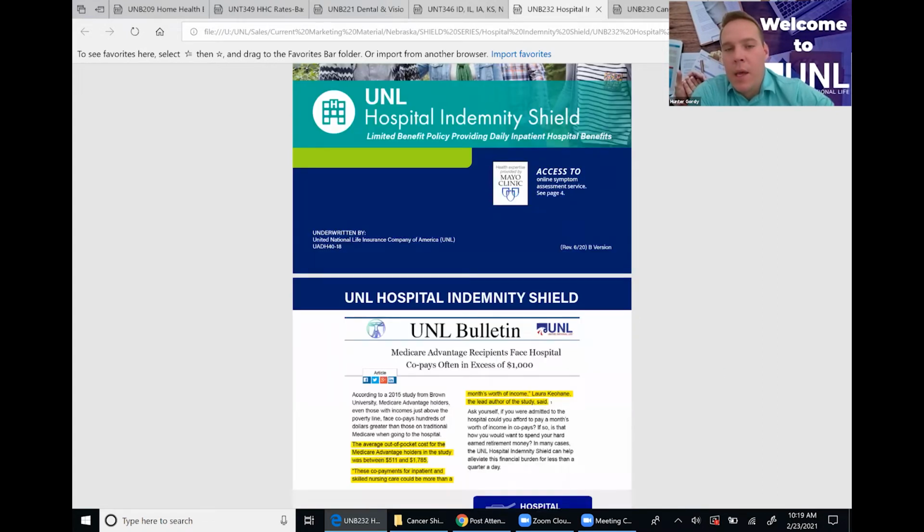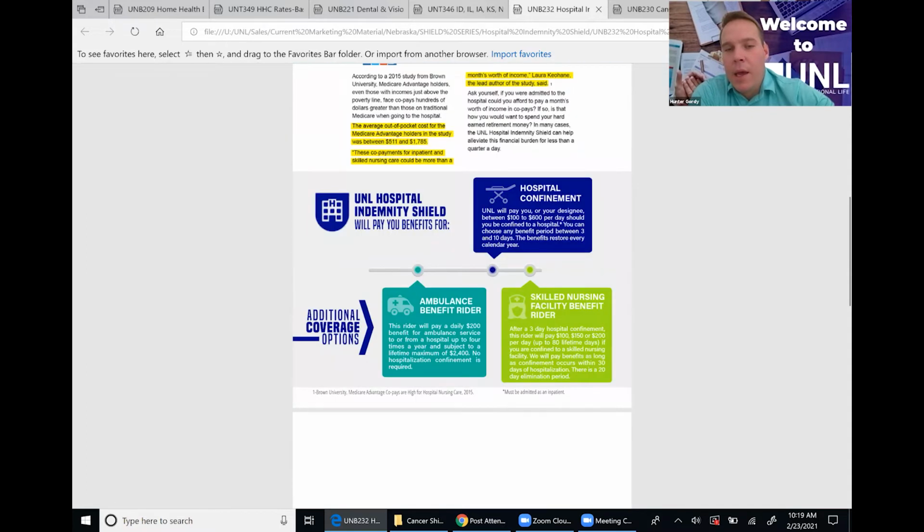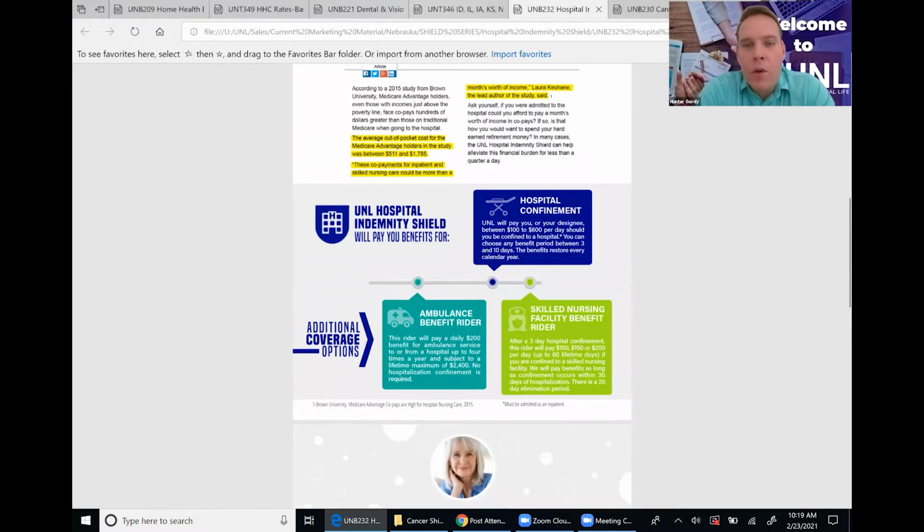And we just said, okay, how many calendar days do you want for the year, right? You can choose between 3 and 10 days. This does not reset after 60 days of confinement. The benefits restore every calendar year. So I always recommend going to the full 10 days. That way, if most copays are 5 days, if you choose 10, you are going to cover 2 full copays. You can choose between $100 and $600 per day.